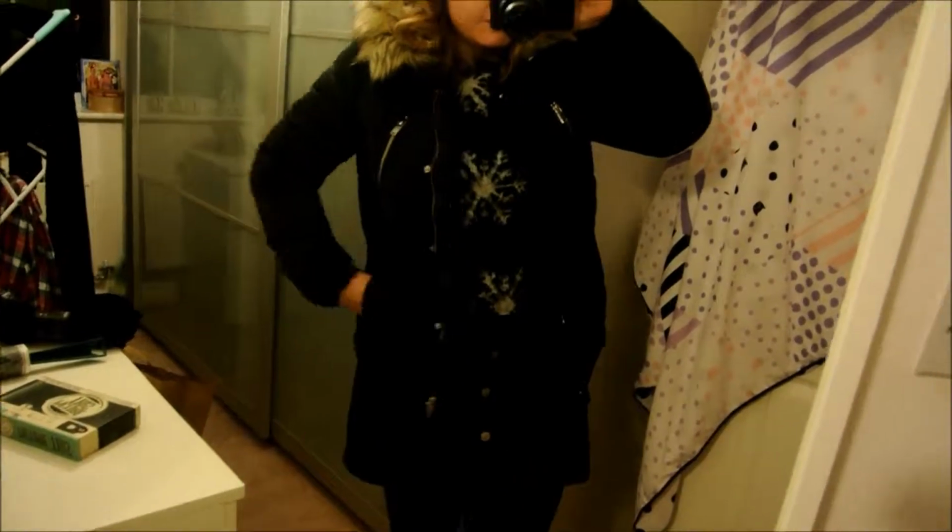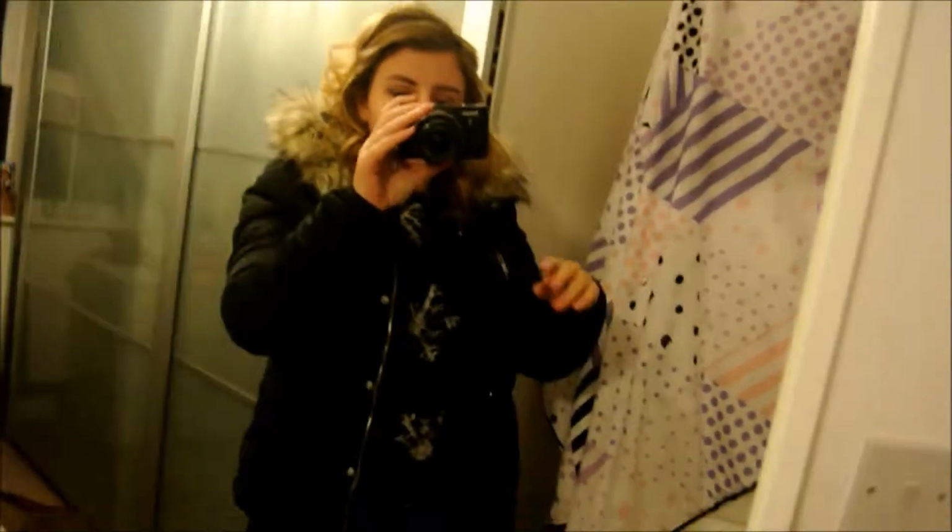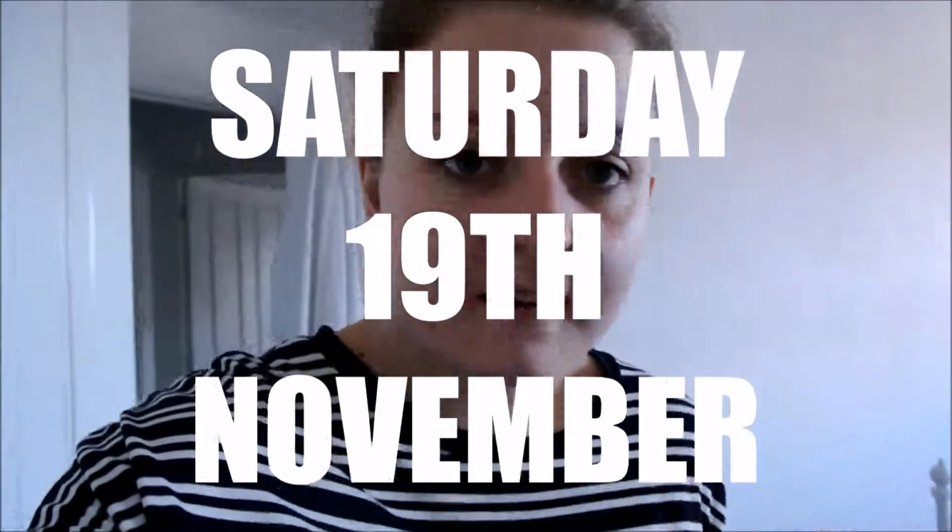So this is my new coat. It's like a black kind of puffy coat. I've never had anything like this before. It's got a really nice big hood on it. And yeah, it's just really kind of cozy and it's waterproof, and I don't have any waterproof coats. I just thought that this would be a really nice coat.